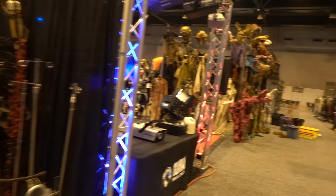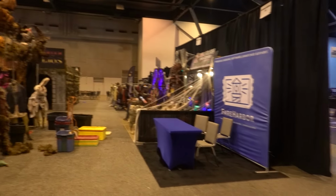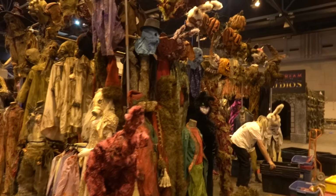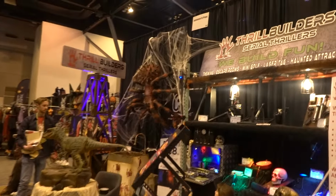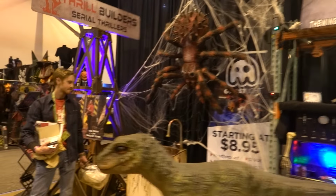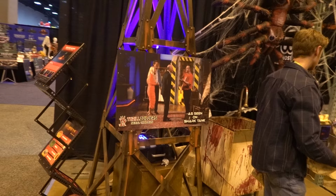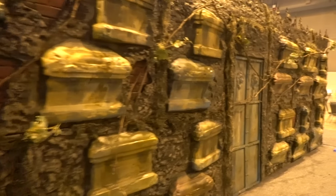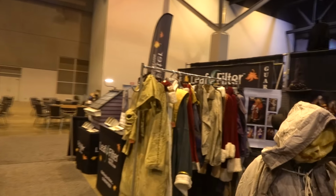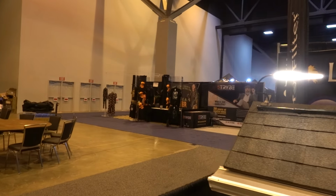There you go. Looks like some costumes. Thrill builders. Looks like they were on Shark Tank. Night Scream Studios selling a lot of vacuum form costumes over here. I mean, there's stuff all over the place.